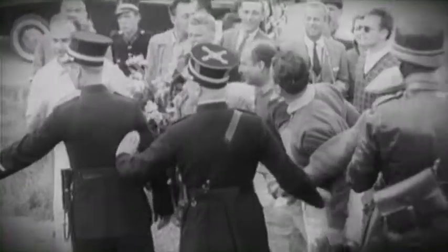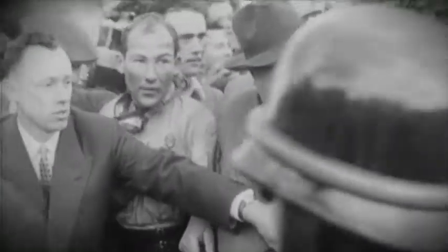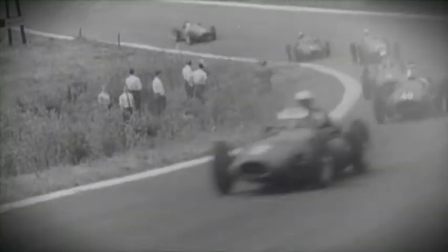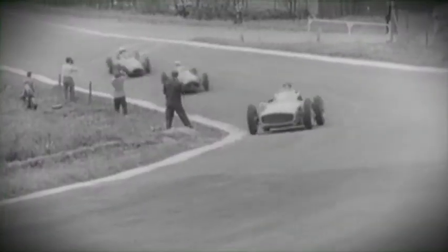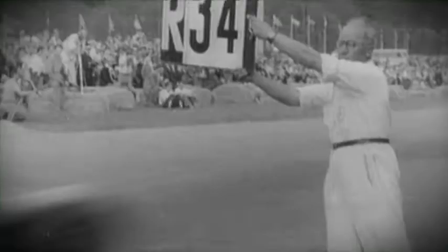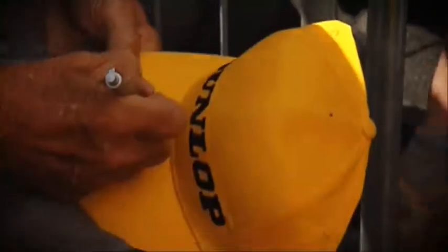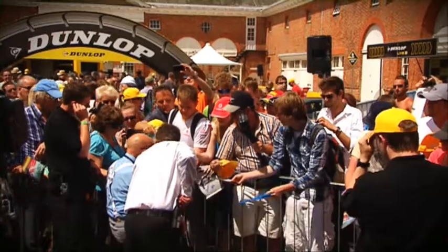Dramatic victories, full of fighting spirit. This time, 58 at the Argentinian Grand Prix. Moss in his Cooper T43. A stubborn little guy, determined and fanatical. He drove the race his own way. Unforgettable stories on the Inside Racing stage.